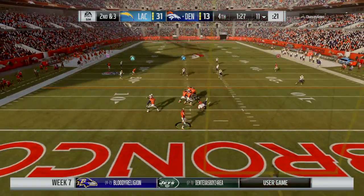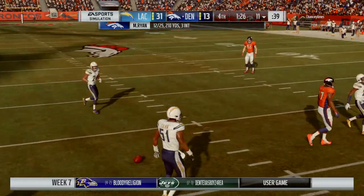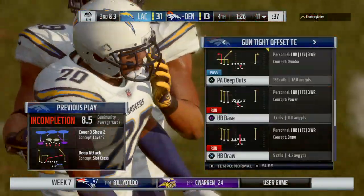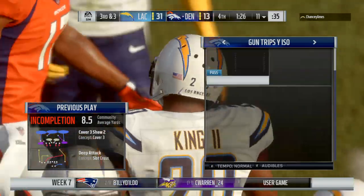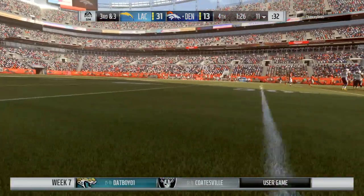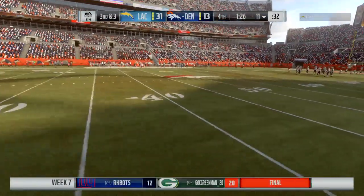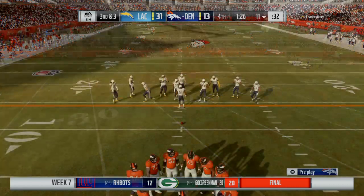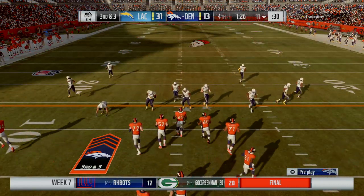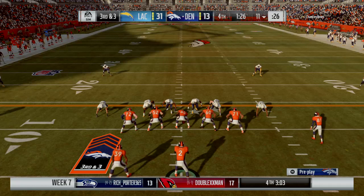On second down, here's Ryan. And the hit jarred it loose. It's incomplete. I know at times people think we use it too often, but you've got to be able to throw guys open. And when you read zone, you've got to stick it in there before your receiver gets to the next guy in the zone. Otherwise, you bring him into the play. And that's precisely what allowed that defense to disrupt the pass. The Broncos on third down, 3 for 7 so far in this game. Here it's 3rd and 3.